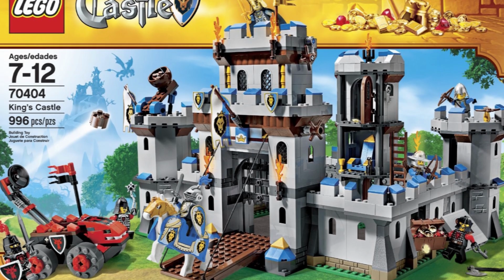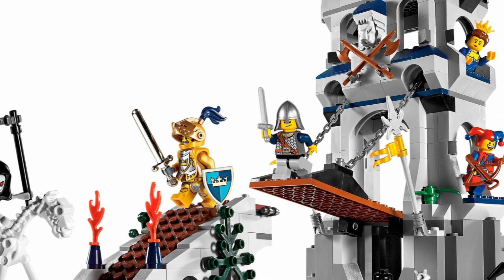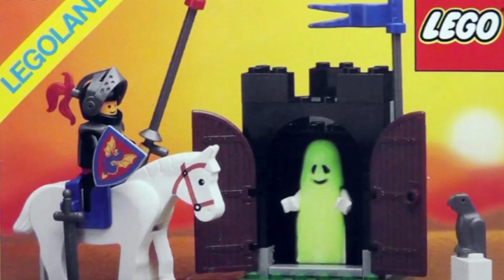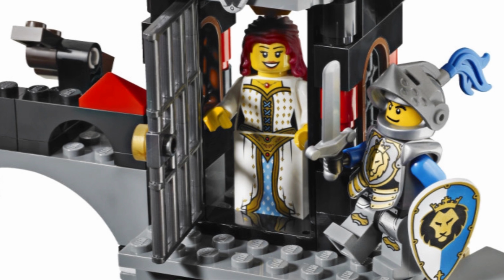Castle has been a core theme of LEGO for over 30 years and has been responsible for introducing many new elements, including horse figures, dragons, and even the famous glow-in-the-dark ghost. Hopefully, it won't be long before we see LEGO Castle back on our shelves.